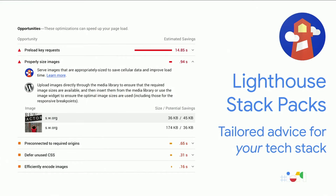So Lighthouse detects what kind of platform, what software your site is built on. And instead of just surfacing the generalized recommendation, we add additional messages that are just for you on that platform. We're working closely with the community to make sure that all the recommendations are coming from experts that know this stuff and make sure that the advice is tailored to the platform. The first stack pack is for WordPress. That's available today. You'll see that in PageSpeed Insights. You'll see that in Chrome Canary. And as new ones are created by community experts, we'll be adding those in.